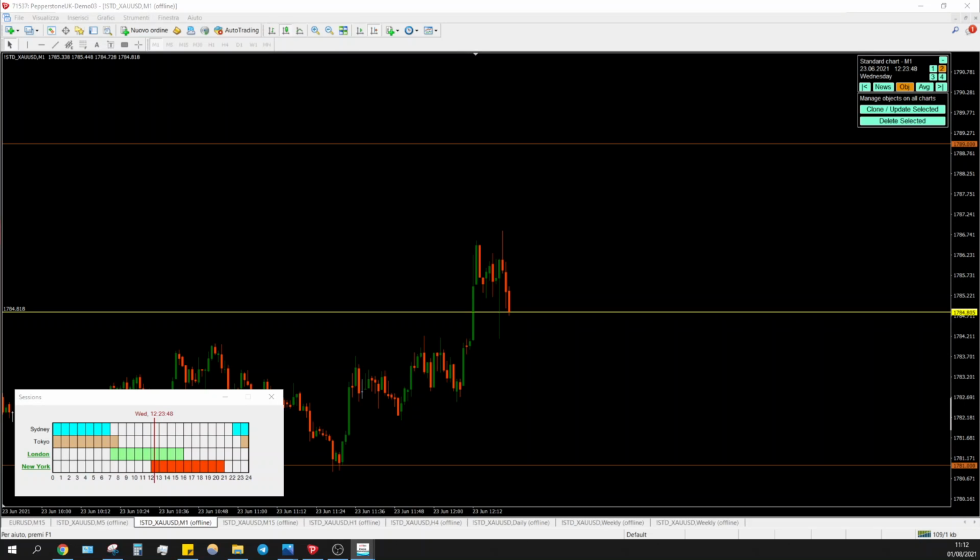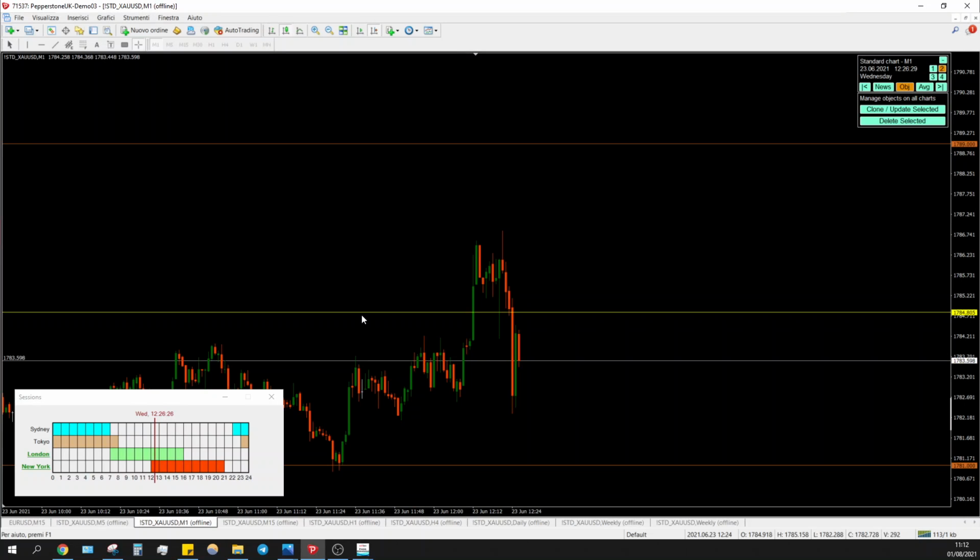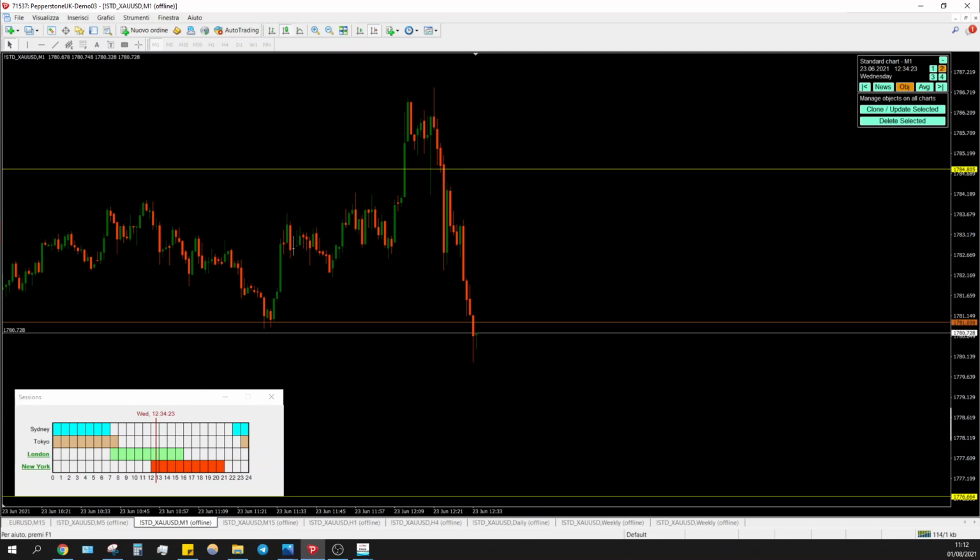Okay, traveling down. Oof, that was nasty. I gotta say, this is crazy. 20 pips candles. Let's see if we have some close below 1781 for some quick sell scalps instead of a buying bias. Okay, let's see if this retest can be considered a retest.